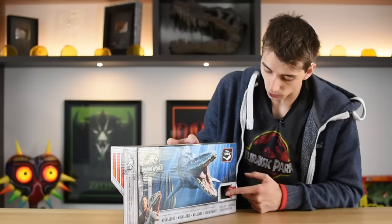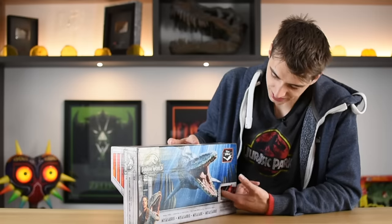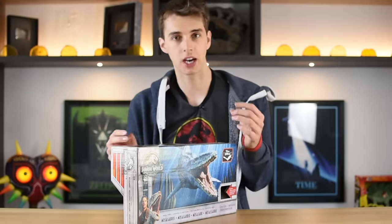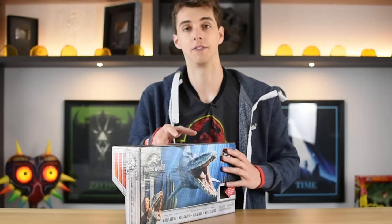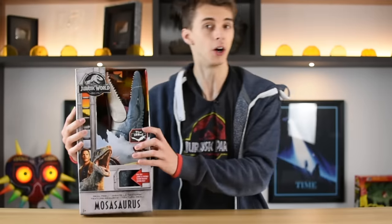And of course you've got another hole here for the real feel that you can kind of feel. It's not too soft, it's kind of hard rubber, but hopefully that hard rubber will lend itself very well in the years to come that kids are gonna have this thing. So without further ado, let's get it out of the box.